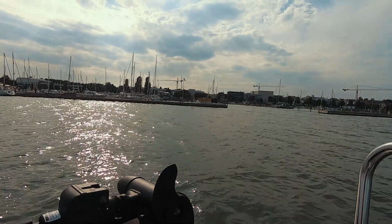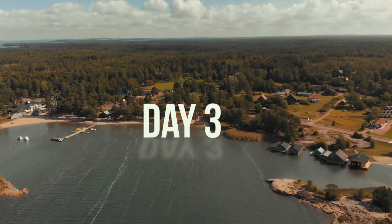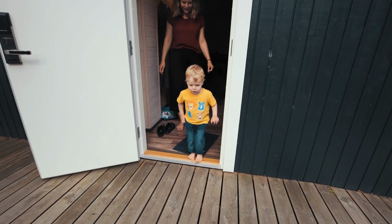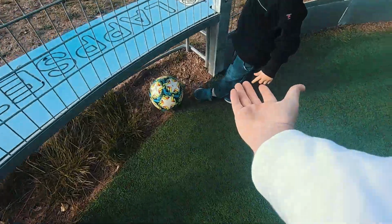But of course, all good things must come to an end, so we headed back to the harbour and I went to pick up the family and took us to our next accommodation, Charing-Sund Resort and Conference. Here they have these cool little cottages which were perfect for our family. This was also where I found out that Leo is a natural born football player.